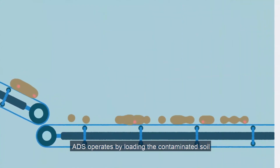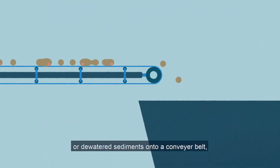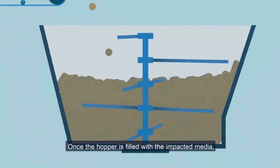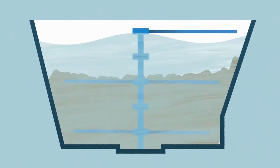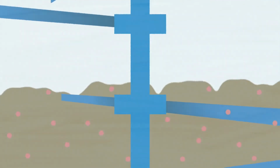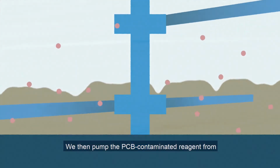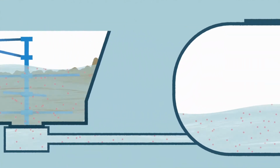ADS operates by loading the contaminated soil or dewatered sediments onto a conveyor belt, which then loads the impacted material into a hopper. Once the hopper is filled with the impacted media, we saturate the material with our reagent and initiate the ADS process. As the impacted media is agitated within ADS, the chlorinated compounds dissolve into the reagent. We then pump the PCB contaminated reagent from the hopper into a separate containment tank.